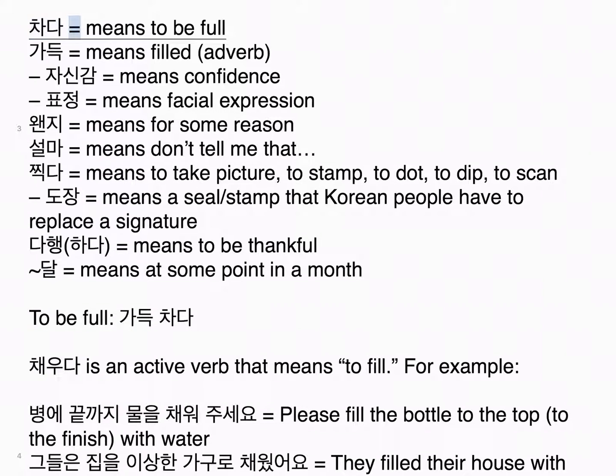Vocabulary. 차다, means to be full. 가득, means filled, adverb. 자신감, means confidence. 표정, means facial expression. 왠지, means for some reason. 설마, means don't tell me that. 찍다, means to take a picture, to stamp, to dot, to dip, to scan. 도장, means a seal stamp that Korean people have to replace a signature. 다행하다, means to be thankful. 달, means at some point in a month.